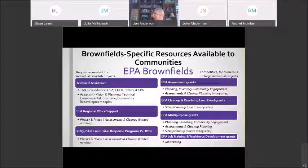On the right side of the screen are the kinds of grants and resources that the city of Huntington competed for successfully. And so these are for large, numerous or large individual projects. And I'll show you a kind of a breakdown of this. But again, the whole idea is to pay for that assessment and cleanup, those cleanup expenditures. Some planning can take place as well, but again, the emphasis is getting environmental assessments and cleanups done.